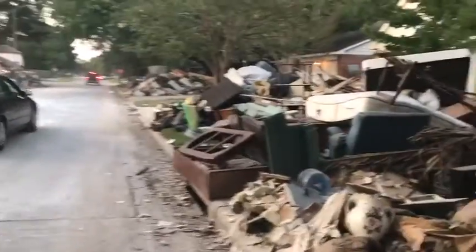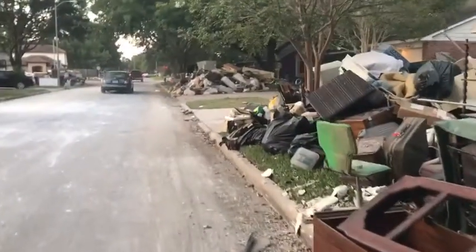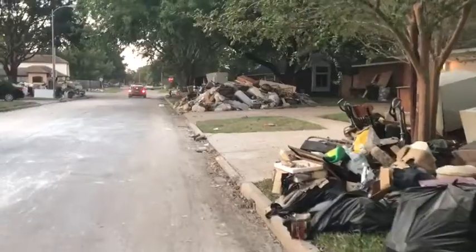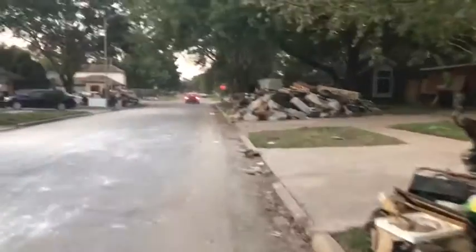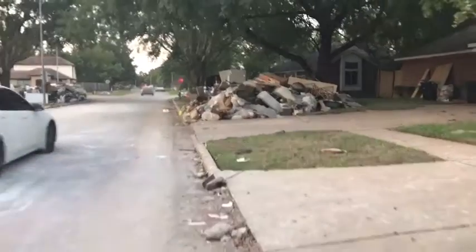As you can see, people's entire houses and their whole lives, everything they've saved up for and worked for is just thrown on the curb like trash. It's kind of like a war zone in here is how we describe it.